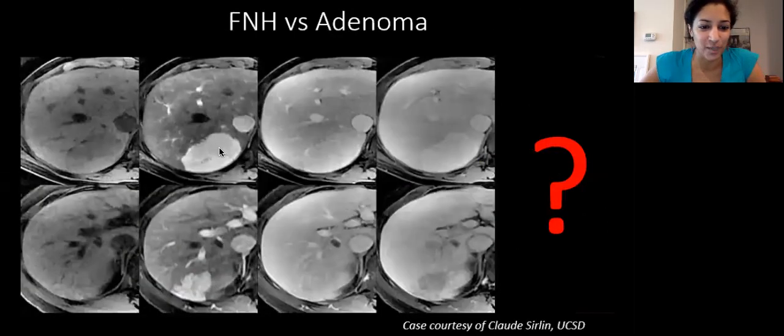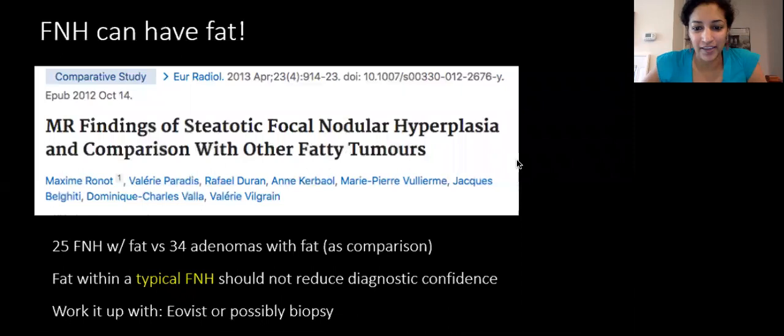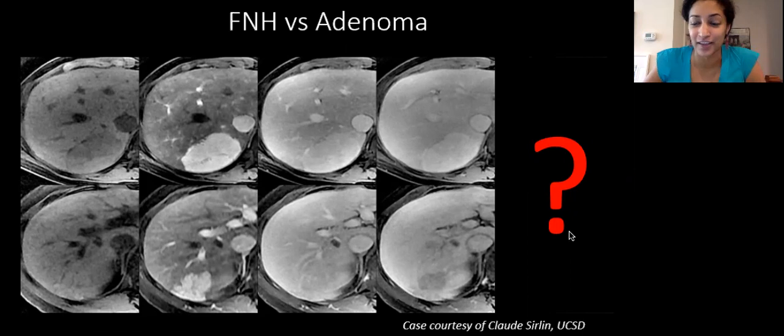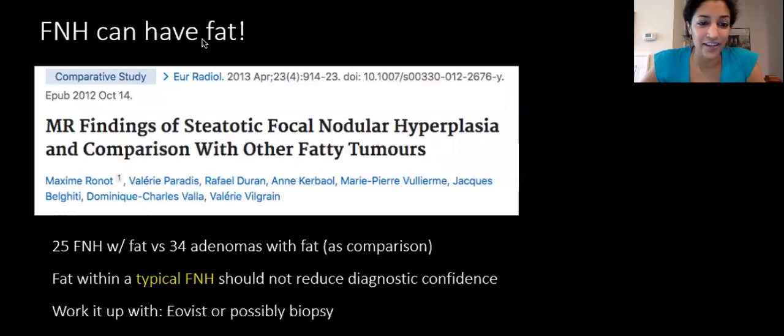So this is just a nice example of an FNH versus an adenoma. The FNH arterial enhanced became iso, and it retained contrast on the Eovist. This adenoma, which was washing out, did not retain contrast, so that's often how we can differentiate. Although, as I just mentioned, some adenomas can retain Eovist. And then finally, the point is that FNHs can have fat.